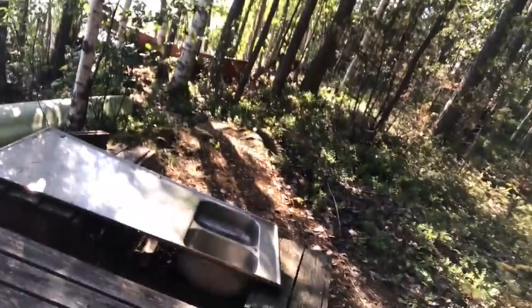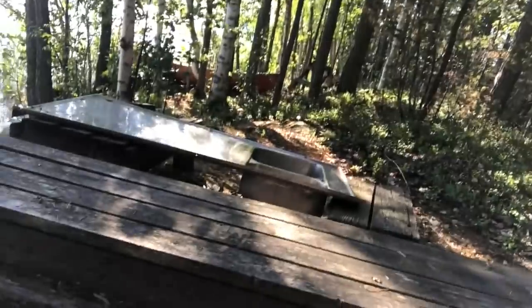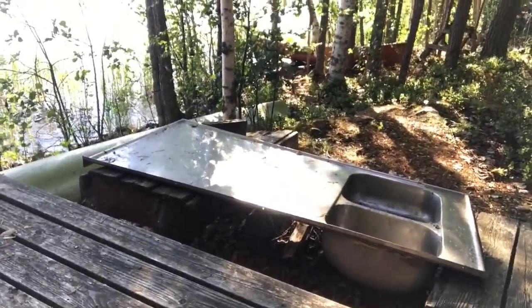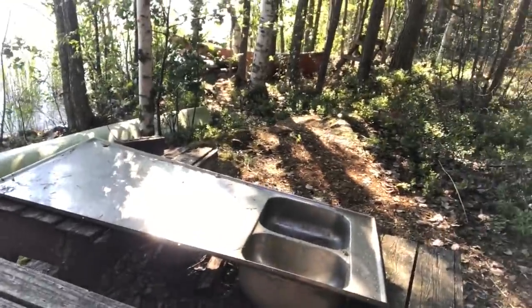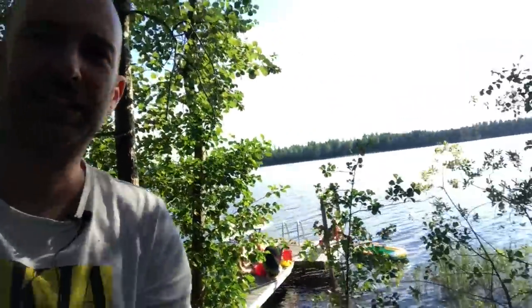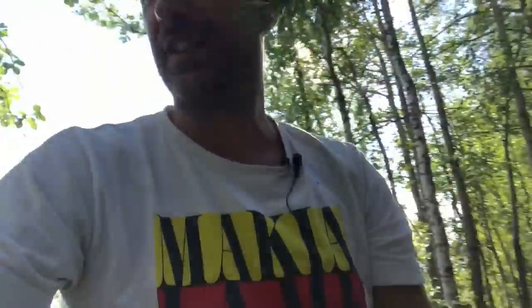And I'll show you a thing that looks a little bit like a sink, but is in fact the place where my parents-in-law gut fish. Yes, it's a fish gutting station because we have a massive lake behind us full of loads of wonderful fish.